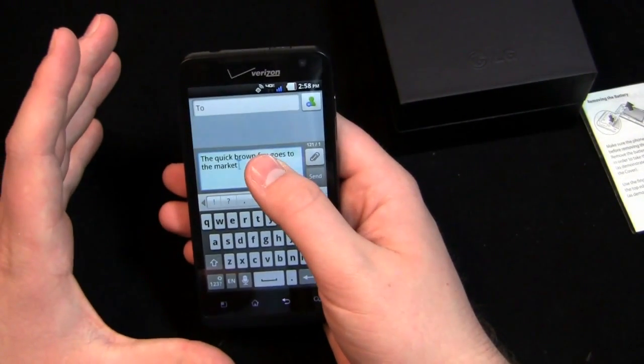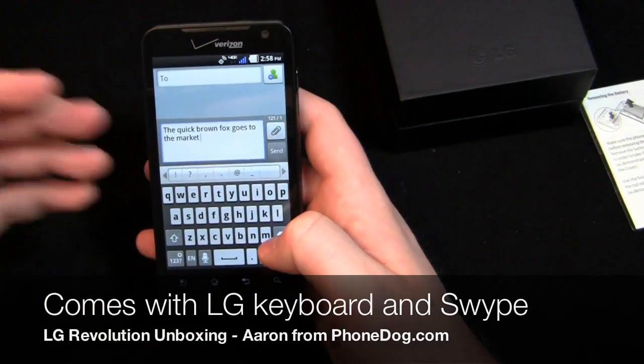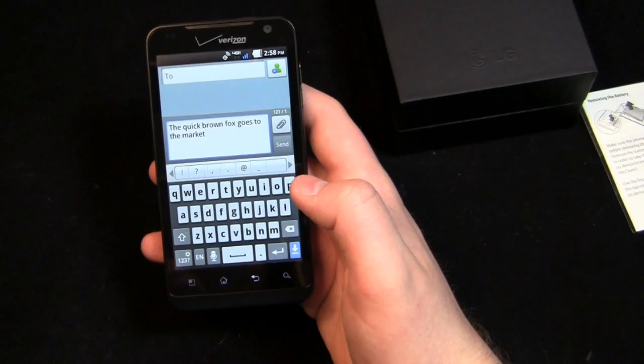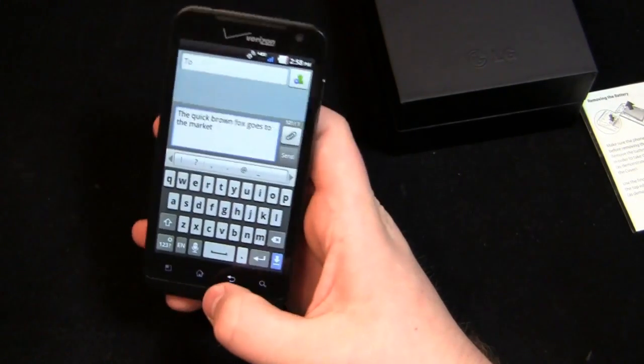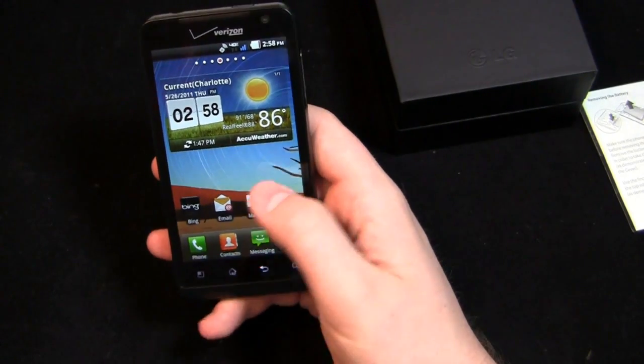But if you don't like that, you do have one other option out of the box, and that's Swype. So you get LG keyboard and Swype, and of course you can download keyboards from the Android Market, and you can side-load keyboards as well. This device does support side-loading. Verizon has not disabled that. So you can just see some differences across the board.